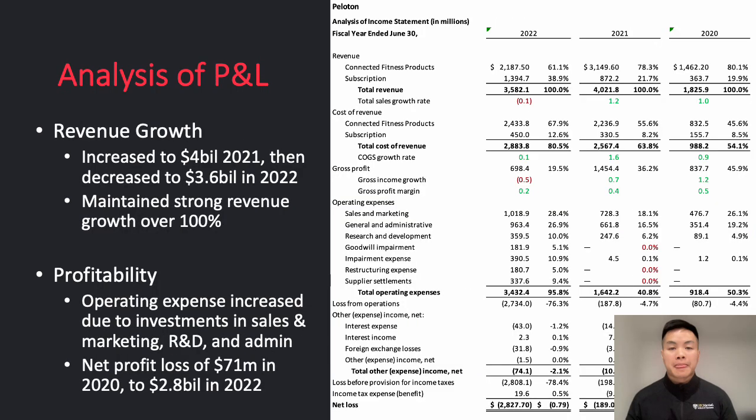Next, we're going to take a look at Peloton's profit and loss statement. Peloton experienced a significant revenue increase up to $4 billion in 2021. However, that slightly decreased to $3.6 billion in 2022. Overall, the company has maintained a strong revenue growth rate over the past few years. However, it is important to note that Peloton has increased its operating expenses due to its investments in sales and marketing, research and development, and administration.